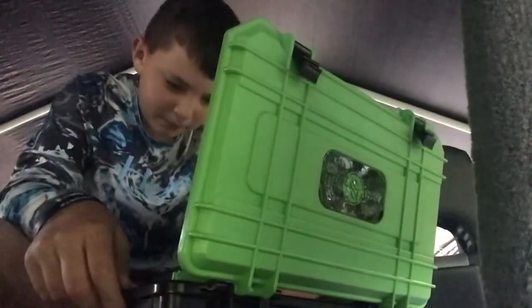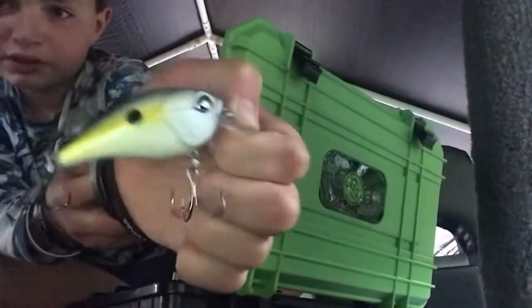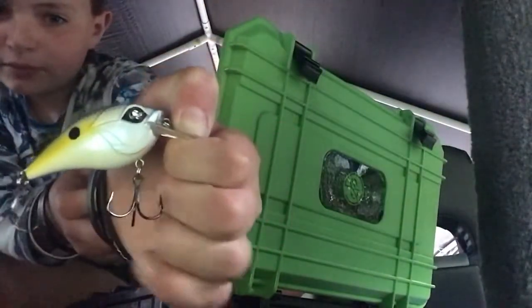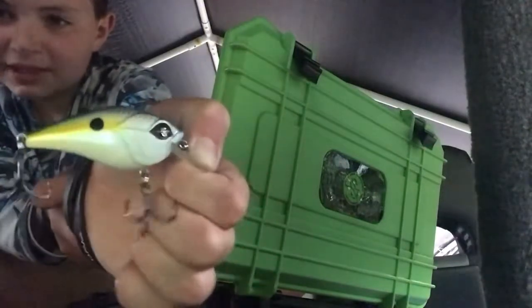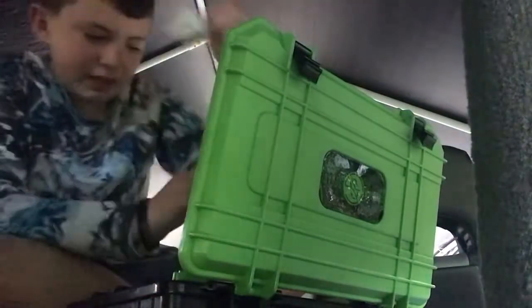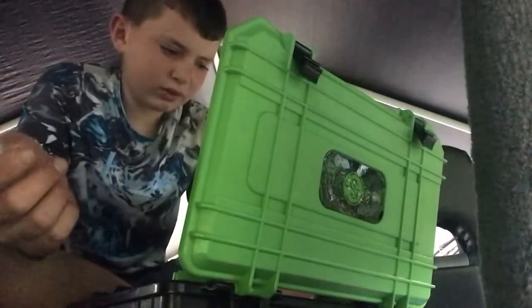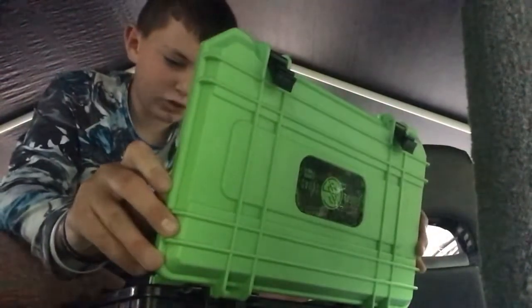So my next favorite baits are the, where is it? There it is. A square bill. This is the Guggen Squad banger. It's a sexy shad color. Any square bill, it just depends on what brand you want. Same with all these other baits, whatever brand you like.